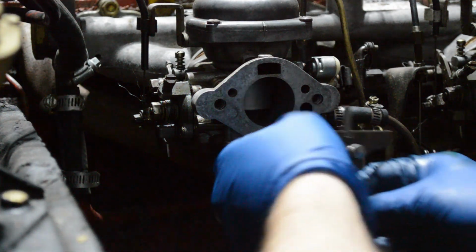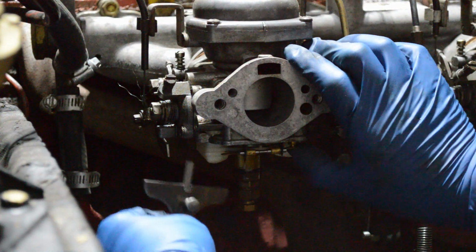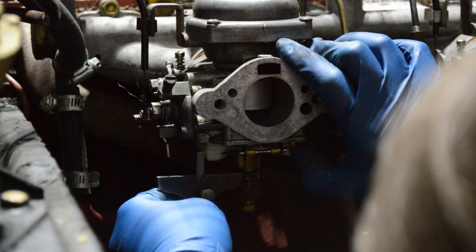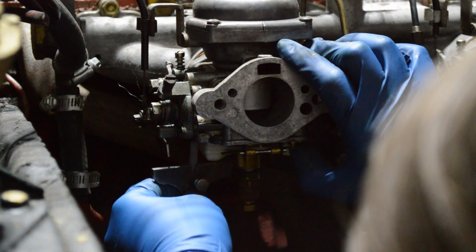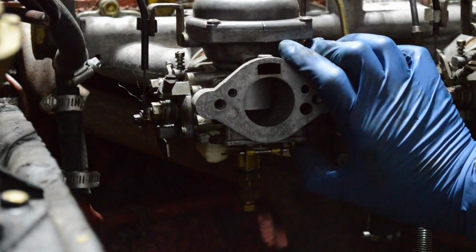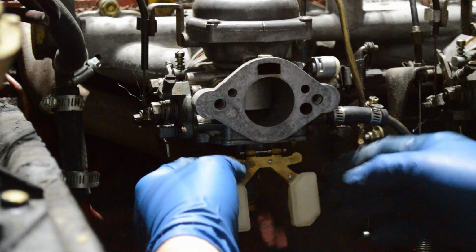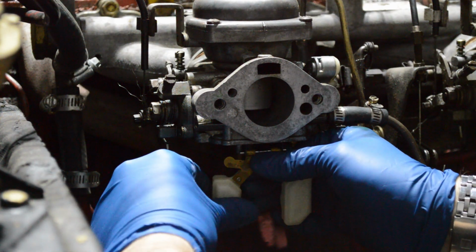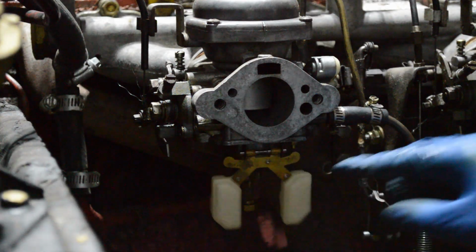That's about right on this side. And this side's actually a little bit low. So here you want to bend this bit. You want the float to be higher, but you don't want to change this side.